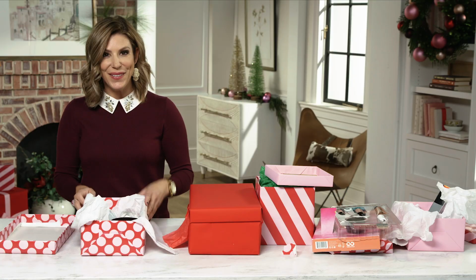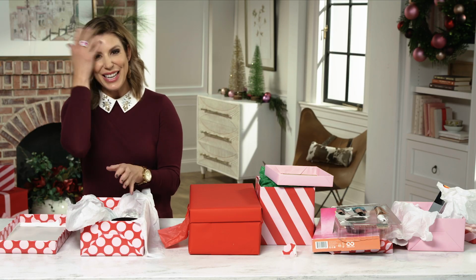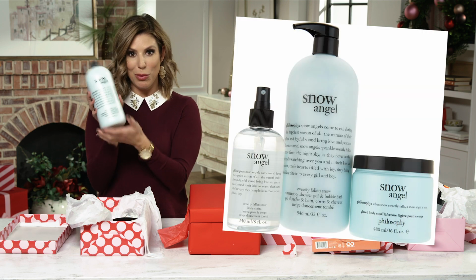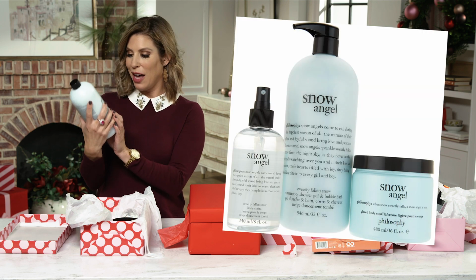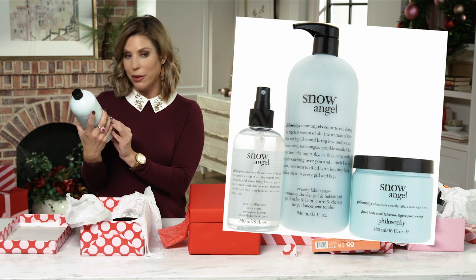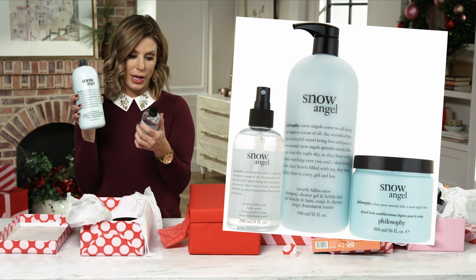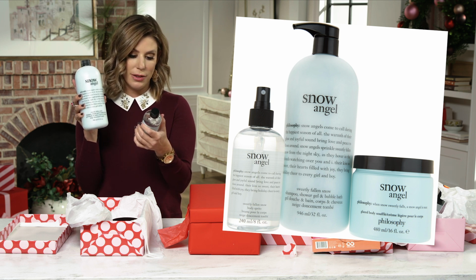Oh, now. A Philosophy 3-piece collection, a little layering for us. Starts out with the shampoo, shower gel, bubble bath, 3-in-1. Love, love, love, and Customer Choice Beauty Award winner, like forever. Then we have, what is this? The spray, the body spritz. Oh, I love the body spritz, so nice.